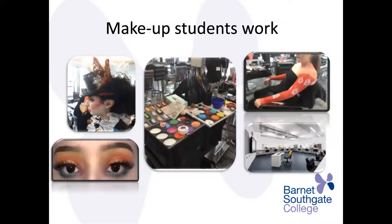Okay, so the next slide, you can see some of our creative makeup students' work and a little bit of body art going on in there. One of the salons in the right-hand bottom corner, there's a salon we are sitting in now doing this presentation for you. It's got really, really beautiful lighting. That's why we come here, professional film photographic lighting, so I hope we look okay. Anyway, so a little bit of eyelashes there and some hair pieces as well.